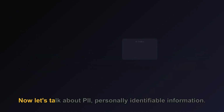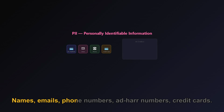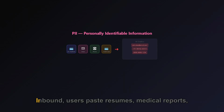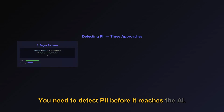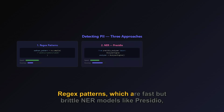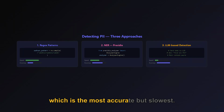Now let's talk about PII, personally identifiable information. Names, emails, phone numbers, Aadhaar numbers, credit cards. When you build AI apps, PII leaks in two directions. Inbound. Users paste resumes, medical reports, legal documents into your chat box without thinking. You need to detect PII before it reaches the AI. There are three approaches. Regex patterns, which are fast but brittle, NER models like Presidio, which are smarter, and LLM-based detection, which is the most accurate but slowest.